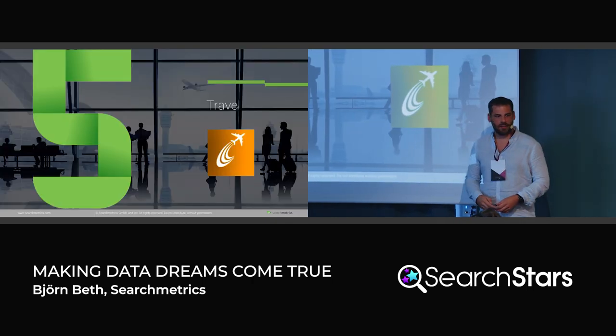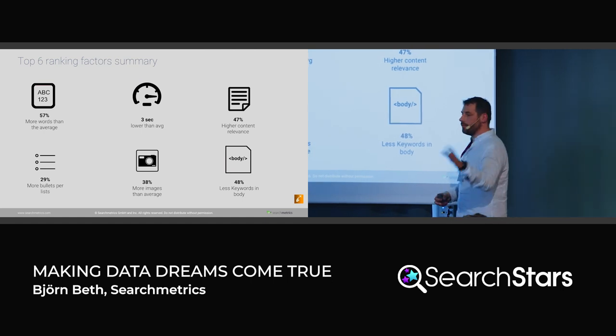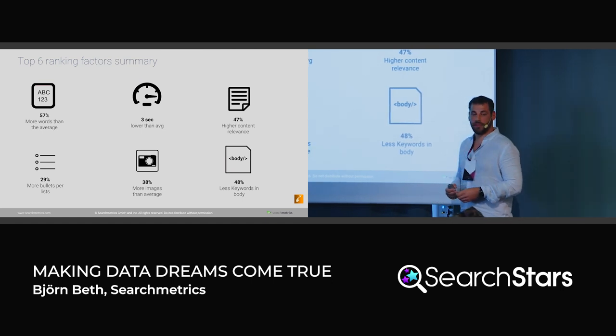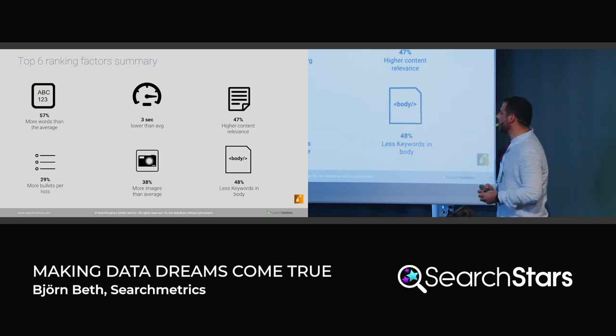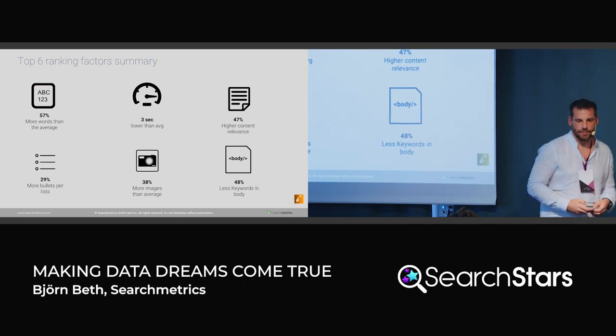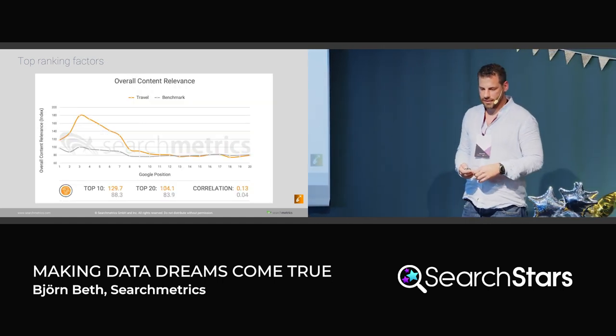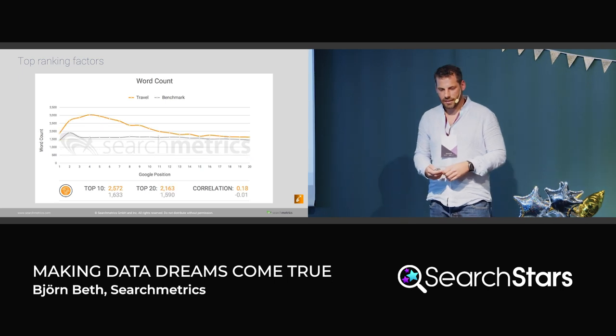Okay, last but not least is travel. Again, summarizing it, in travel you see by far 57% more words than average. It loads 3 seconds faster than the average, has a 47% higher content score, more bullets per list, more images, and fewer keywords in body. Let's focus on keywords in body, bullets per list, and overall content relevance and word count.